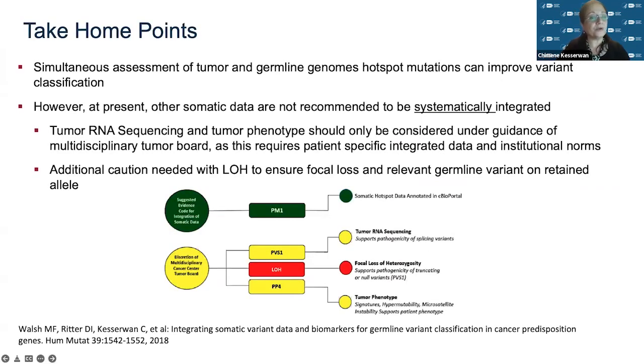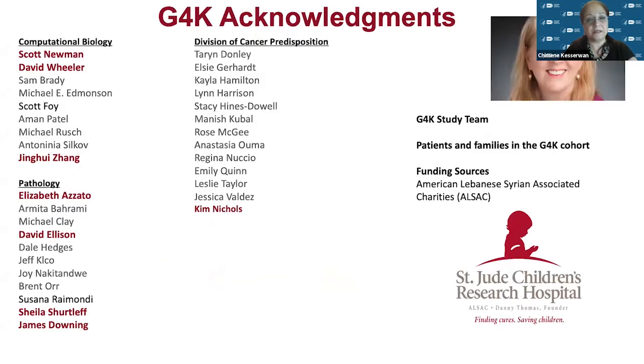So as take-home points, simultaneous assessment of tumor and germline genomes and hotspot mutations can improve variant classification. However, at present, other somatic data are not recommended to be systematically integrated. Tumor RNA-seq and tumor phenotype should only be considered under guidance of a multidisciplinary tumor board, as this requires patient-specific integrated data and institutional norms. Additional caution is needed with LOH to ensure focal loss and a relevant germline variant on the retained allele.